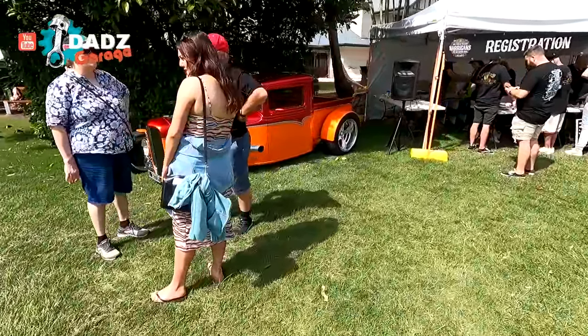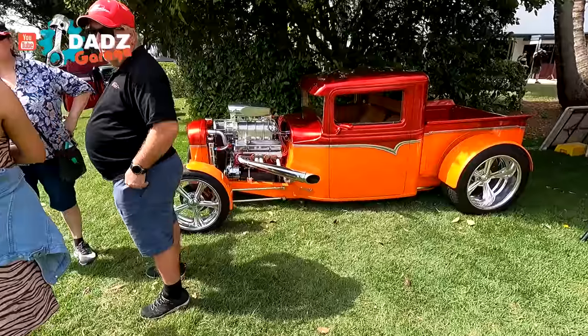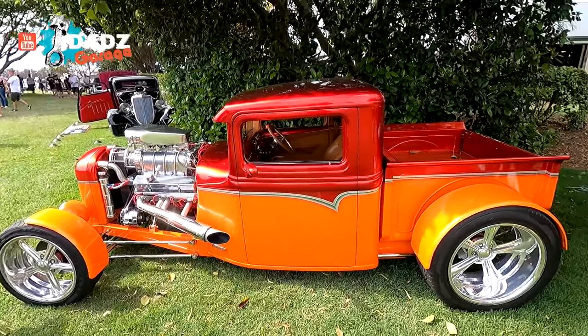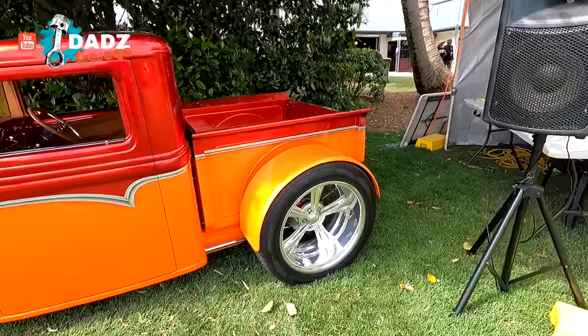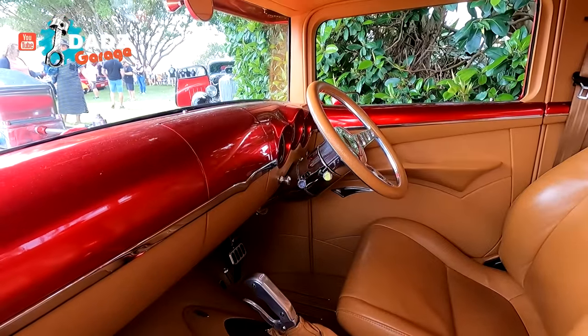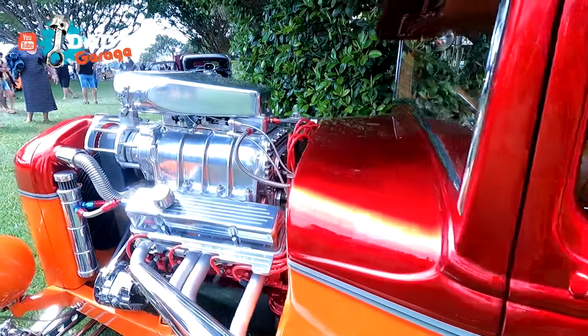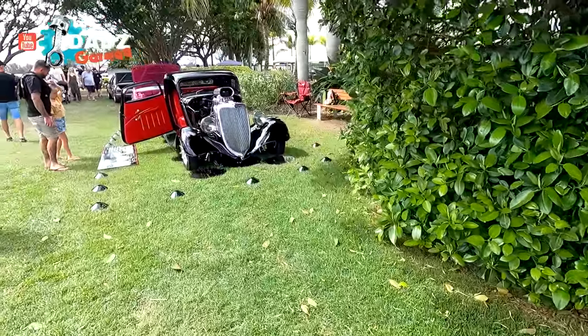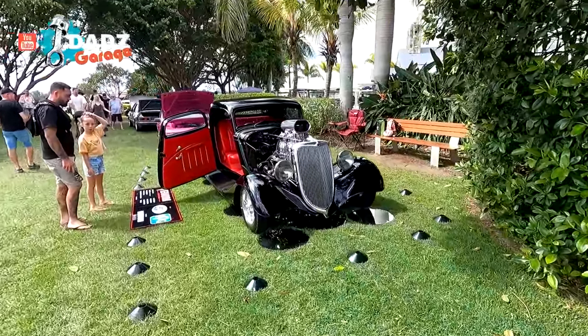All right, here we go. We got some Summernats Grand Champion car here. This is absolutely beautiful. Have a look at that. Yeah. Yes. Again. Beautiful. Oh, talk about beautiful. Here we go again.